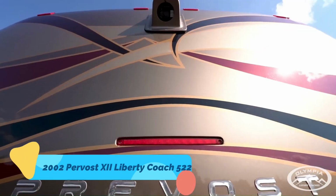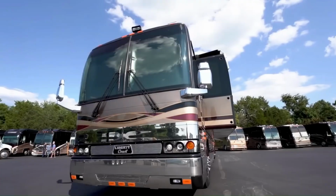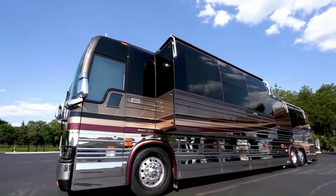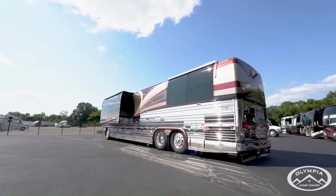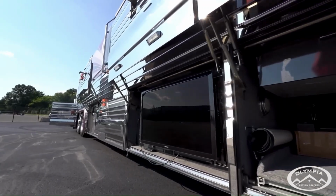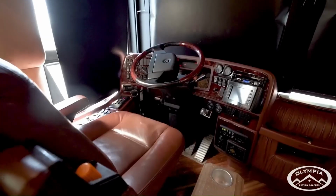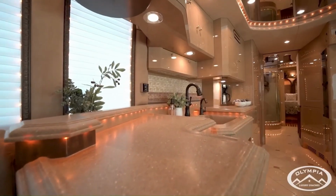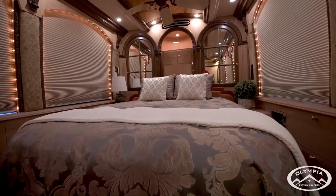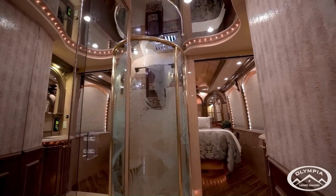2002 Prevost 42 Liberty Coach 522. Though it's over 20 years old, the 2002 Prevost 42 Liberty Coach 522 remains a legend among motorhome enthusiasts, thanks to its timeless design and top-tier craftsmanship. This vintage powerhouse has been expertly updated with modern tech, while retaining its signature look and feel. Inside, you'll find a rich mix of polished wood, plush furnishings, and stainless steel appliances, all laid out in a floor plan that maximizes both space and elegance. It's a rolling classic that blends nostalgic charm with contemporary luxury.